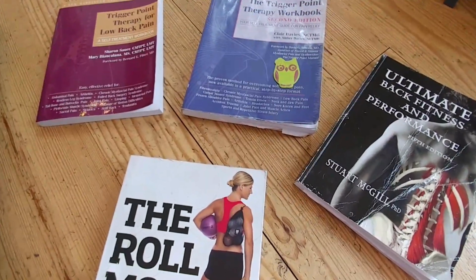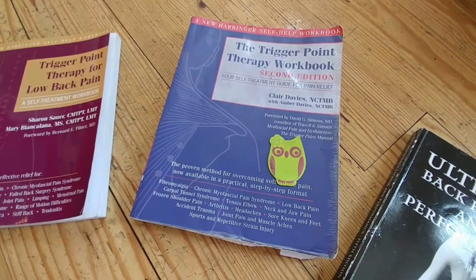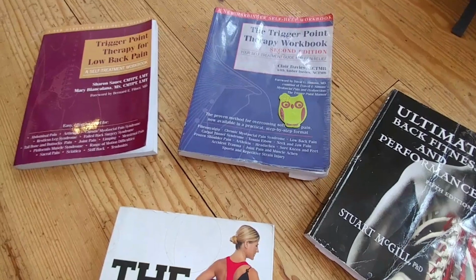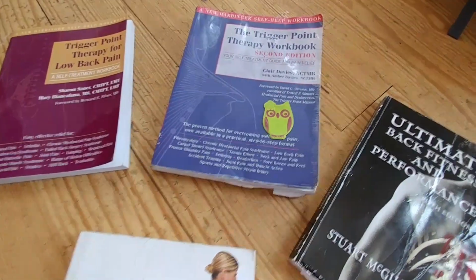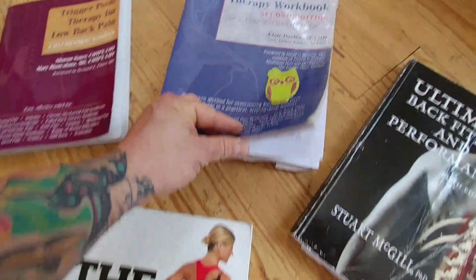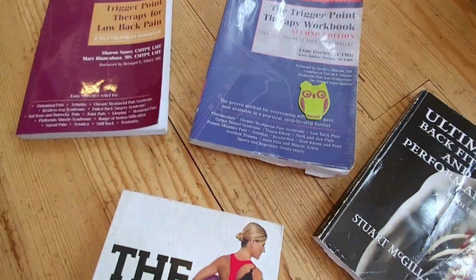We use our tissue so much, we move our body so much, especially if you're training. This is an absolute surgery saver for me, and it brought me into a lot of other types of things. There wasn't a lot of stuff like this talked about in lifting back then, and I wasn't even into kettlebells yet, just bodybuilding, but it's something I've always used and recommended to clients. So, the Trigger Point Therapy Workbook by Clair Davies. There's a lot of citations to Travell and Simons, and a bunch of awesome stuff on muscle health.